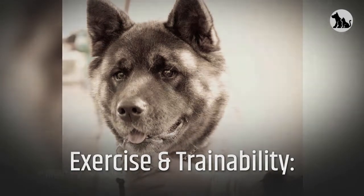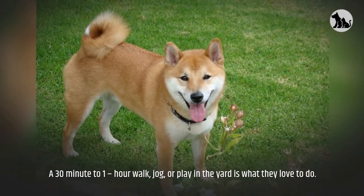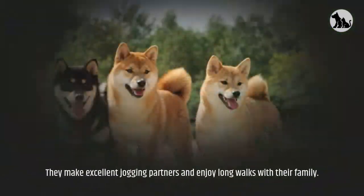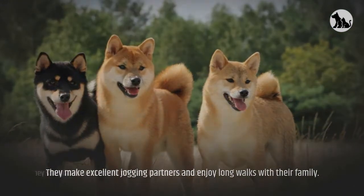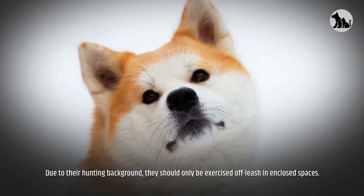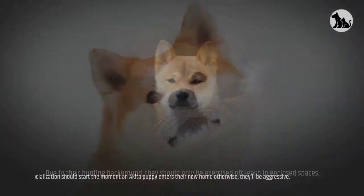Exercise and trainability. A 30-minute to 1-hour walk, jog, or play in the yard is what they love to do. They make excellent jogging partners and enjoy long walks with their family. Due to their hunting background, they should only be exercised off-leash in enclosed spaces.